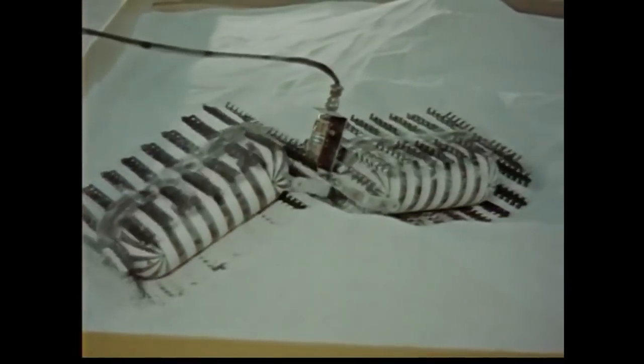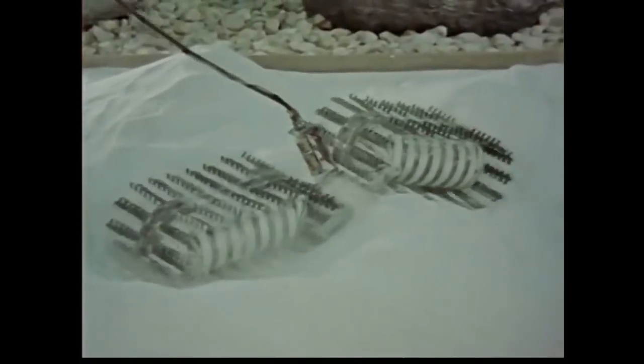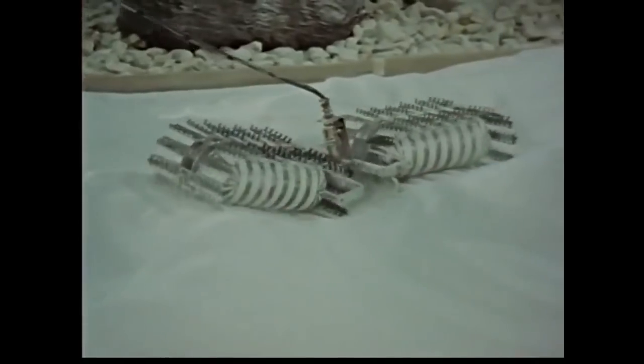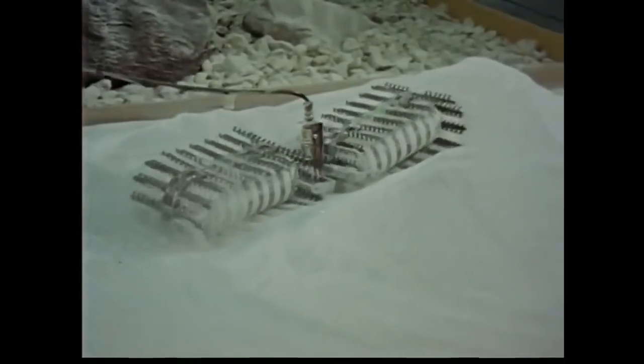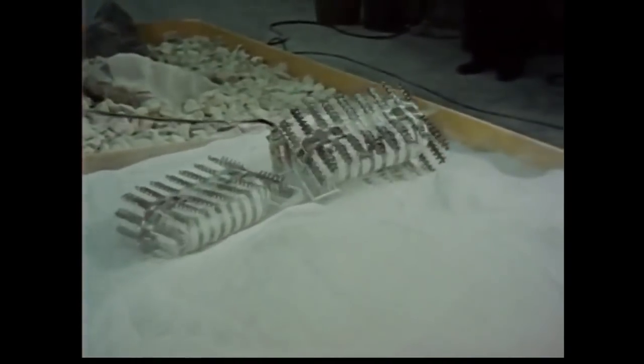These vehicles were tested in a soil bin, containing soils of a type likely to be encountered on the lunar surface. Here, the tracked vehicle is made to crawl over simulated dunes of fine pumice. The wraparound tracks are elastic, with flexible prongs, to conform to the terrain while steering at the pivot between the units.